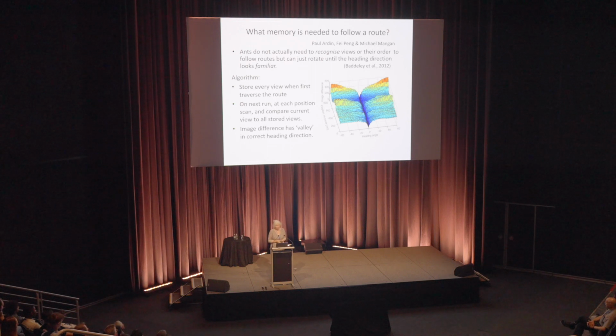Then if you are trying to go along the route again, what you do is you stop, you look around, you look for which direction looks familiar. And if it looks familiar in the direction you're going, then you keep going, and you keep going, and keep going, but then it fades, and you stop and look around and you recognize.